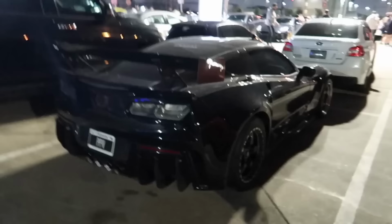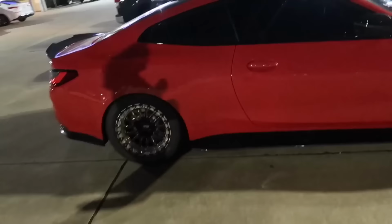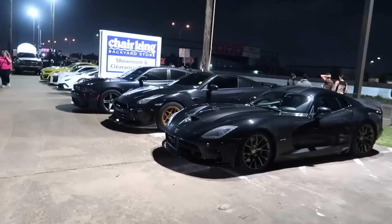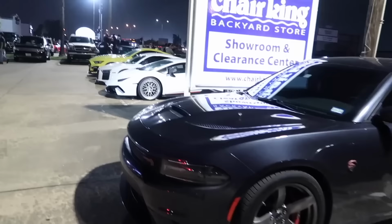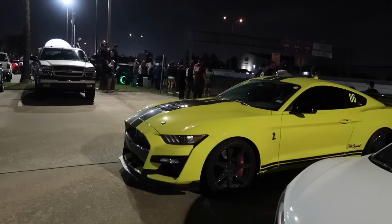To the car meet. Look at this thing. This thing is sexy. Damn. Oh, what perfect timing. Is he in the car? Sounds good. Dang, look at this thing. With a beadlock BMW. Oh my gosh, look at this Dodge Viper. Damn. Look at that GTR. Hellcat. Look at that Lambo. Wow. I love it. R8. GT500.